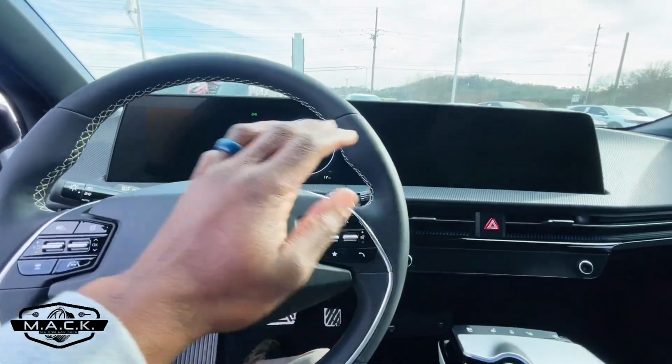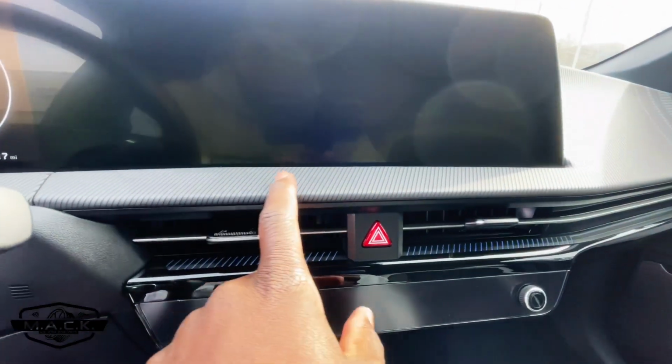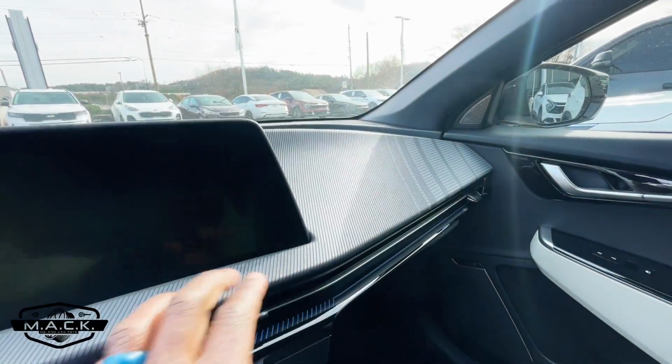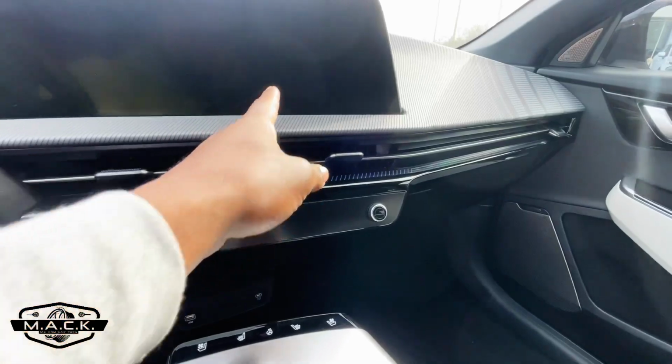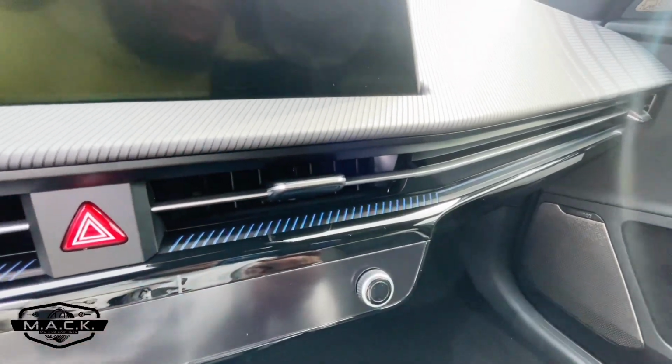This dash is amazing. You have this huge screen here, which is awesome, of course. What I like on this dash is that this design here goes all the way through. If you look over there, it looks like you have racing stripes on the dash as well. Very nice touch. And these stripes also match the stripes down here, which are blue, to let you know that you're riding in an EV vehicle.